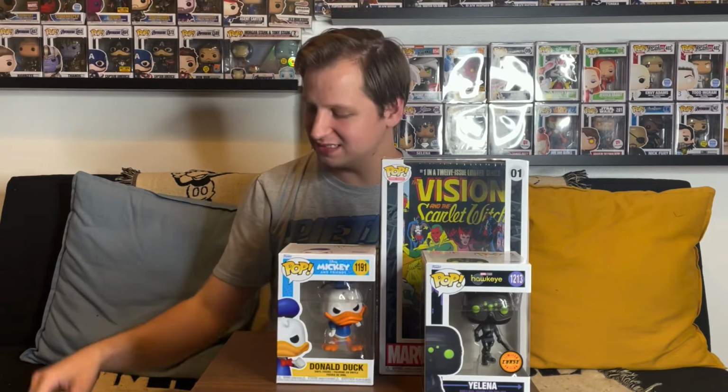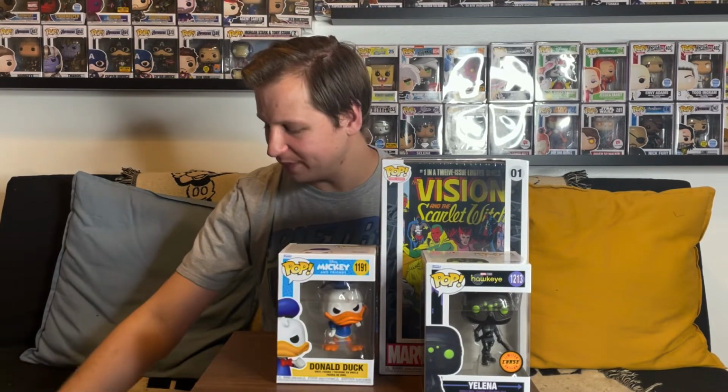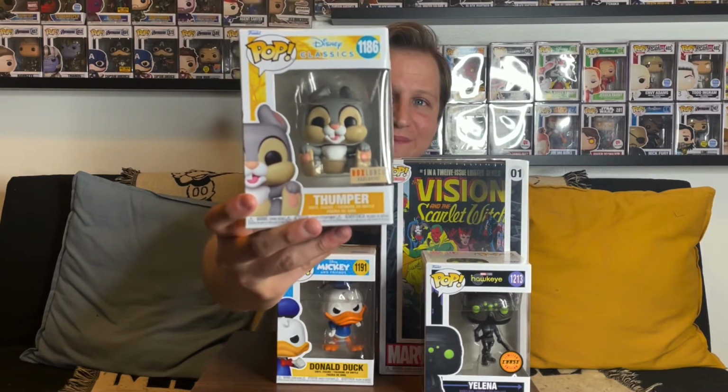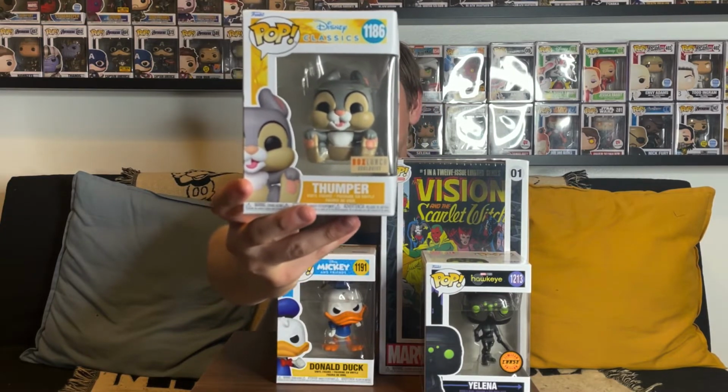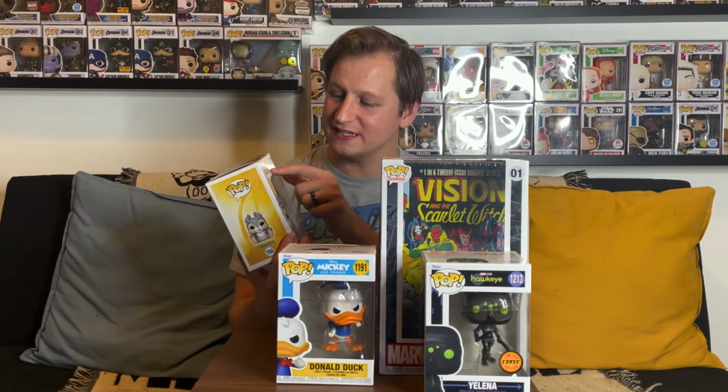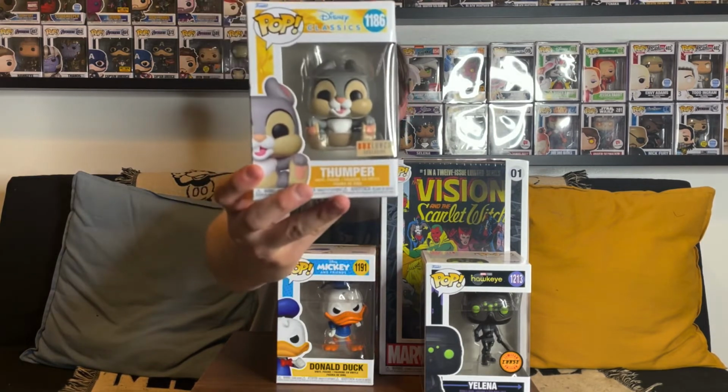And then we did get one last pop on our hunt today, and this one was from Box Lunch. It actually got released last week, so I was a little bit surprised they actually had this many left, but we were able to pick it up with a little bit of a deal with the coupon that I had, and it was Thumper from Bambi. This is definitely a really adorable pop, and this one is a Box Lunch exclusive, so you can definitely go and pick it up right now on Box Lunch, whether on their website or in their stores. And this is actually part of a new line, which is going to be Disney Classics.